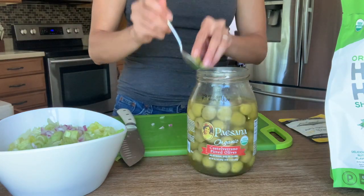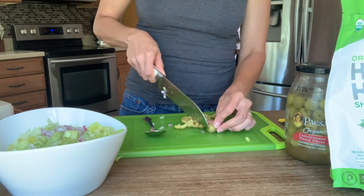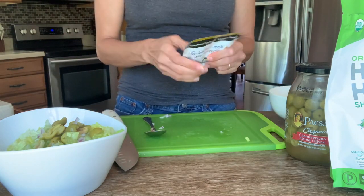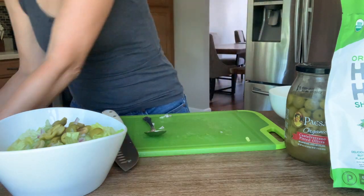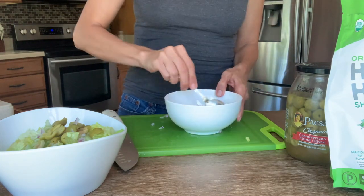And then I'm going to take some of the olives that you saw in the haul and chop them into quarters. If you don't usually like olives, I would suggest trying these. They don't have that briny taste that olives usually have. And then the tuna, I'm just kneading the packet because it has a little bit of liquid in it. It says not to dump the liquid, but just to kind of mix it up. So I'm going to put that into a bowl so I can put some mayo and mustard with it.